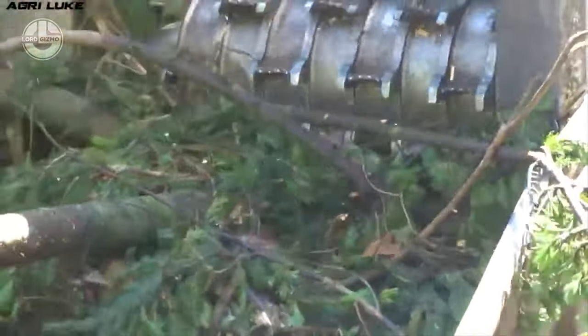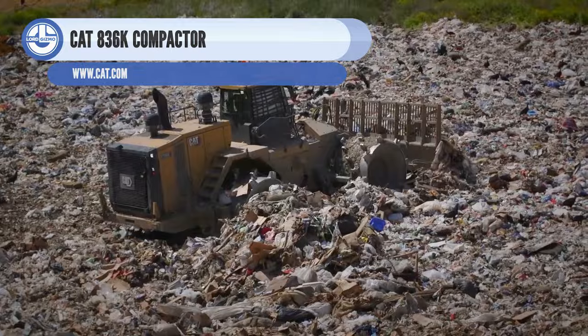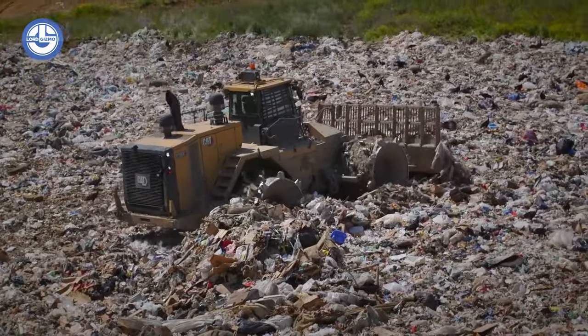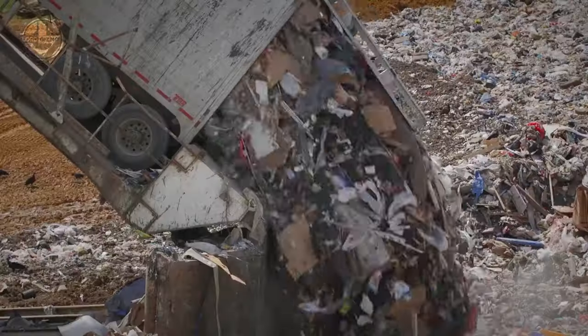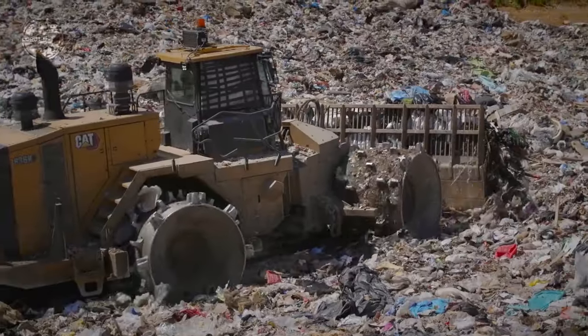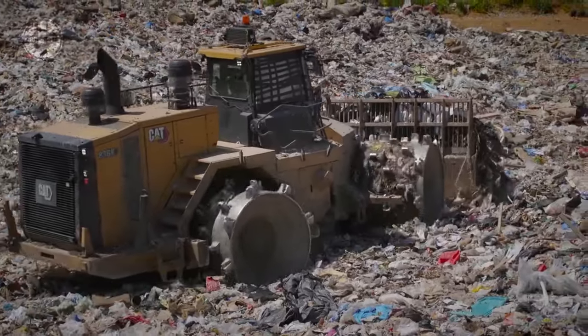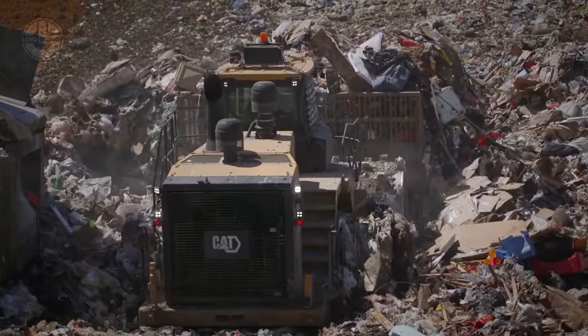The CAT 836K compactor is a landfill compactor that features a CAT C18 engine, single lever steering, pressurized cab, and wheel and tip operations that provide extended service life. Thanks to its CAT locker differentials, this machine can now offer an improved operation and even smoother directional shifts.